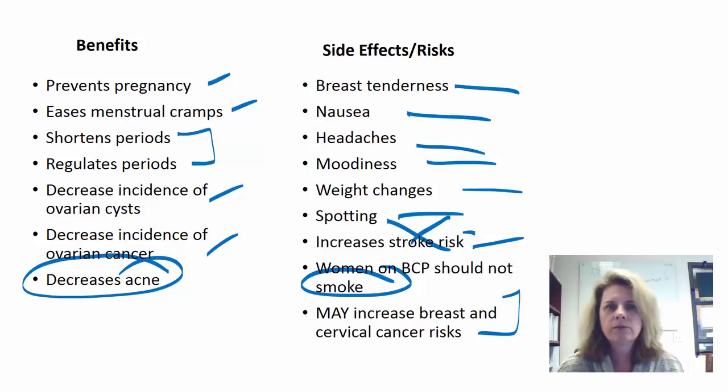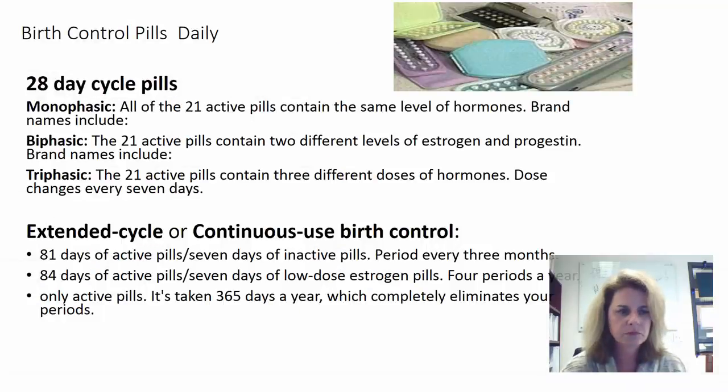As with most things, you just maybe don't want to take it long term. Give your body a break. So the problem tends to arise when you take these things for years and years and years.